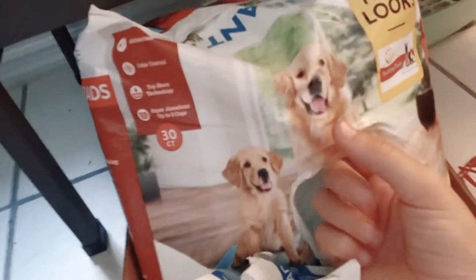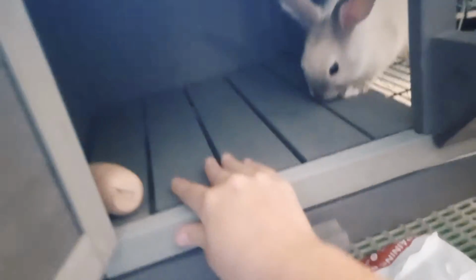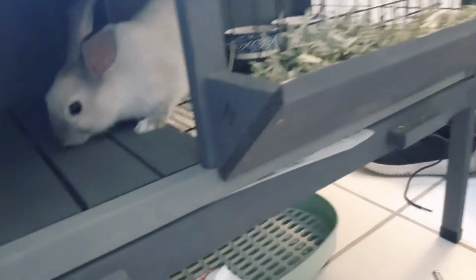But I don't like these brands. These brands are terrible, I know, because they don't have stickies on them, and he can just pull them. But this one has a falling thing, so that's good. I think he'll learn not to pee and poop in here, because it'll rot the wood, which I don't think he will, because rabbits are pretty smart.